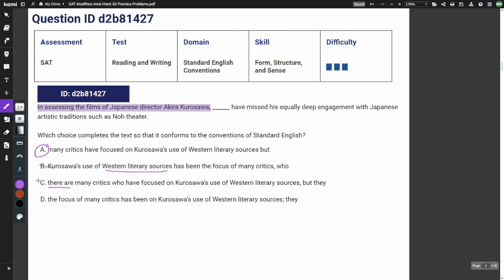No again, just no. And then D, the focus of many critics. So is the focus going to be assessing films? No, it's going to be the critics themselves. So our answer is going to be A.